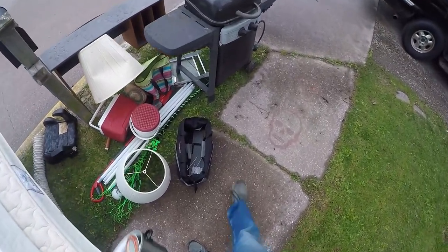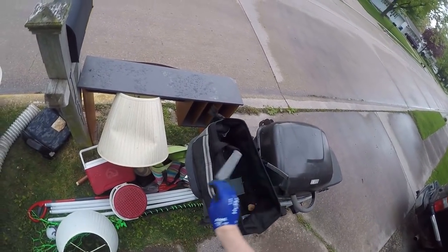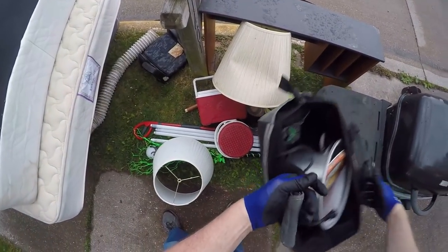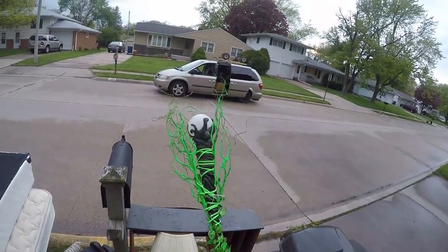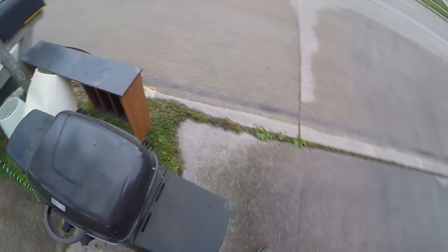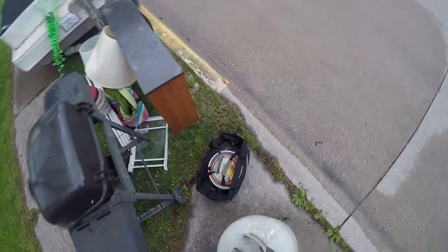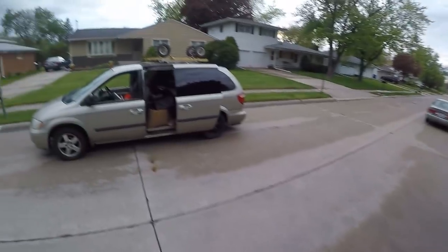Tool bag. What do you think? I don't see anything wrong with that, do you? What about this? Wizards. You shall not pass. All right. How about this grill here? Hooked. Heck yeah. That'll save me $20 on a refill. Or at least have an extra tank laying around, right?